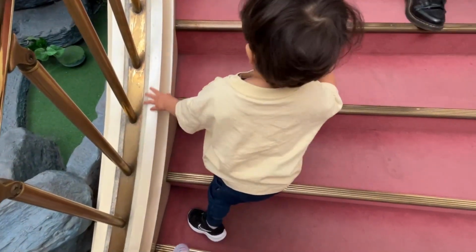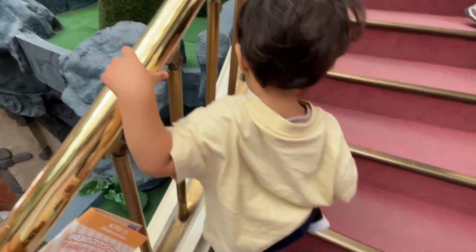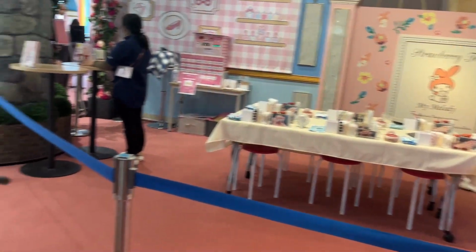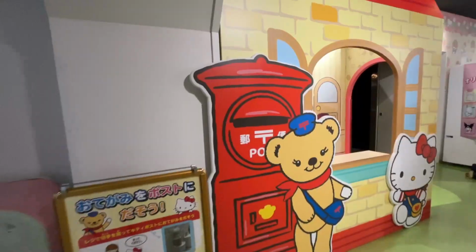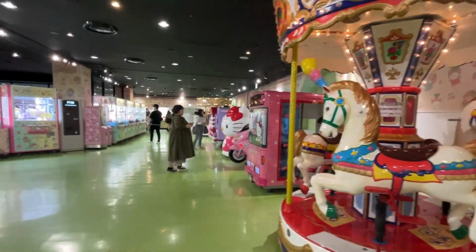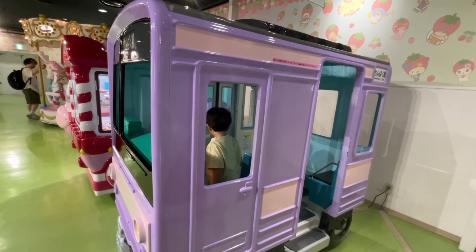My personal recommendation, if you can ditch the stroller, please do so, because there are so many steps and you can really enjoy Puroland a lot better with your toddler walking around and using up their energy on the steps, because they're going to nap better, and also on your Japan trip overall, they're probably going to be spending a lot of time in the stroller anyway, or the baby carrier. It's a good opportunity for them to get some steps in a safer environment. There's also an arcade section, and this was probably Baba's favorite place because he could spend hours in these little bus things.